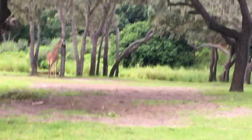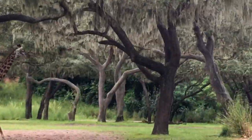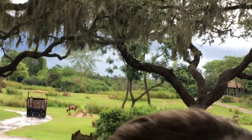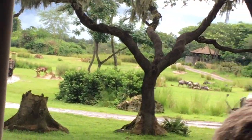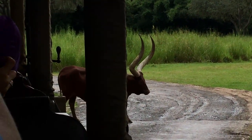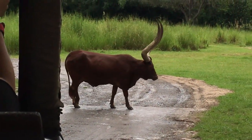On the left-hand side, this massive brown animal with the huge white horns, these are Ankoli cattle. They're otherwise known as Watusi cattle, named after the Watusi tribe that first domesticated them. They're the only domesticated animals we have on the reserve. Those horns can be 5 to 6 feet long, filled with a honeycomb-like structure and blood vessels. They pump blood up and down the horns to help cool down their bodies.